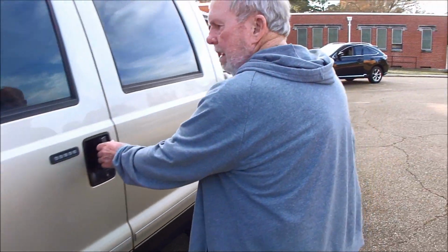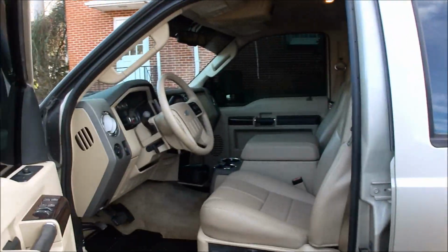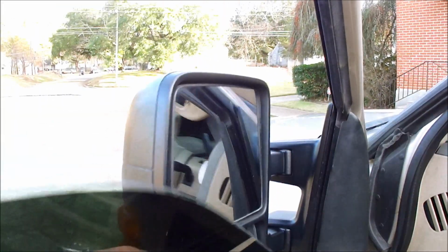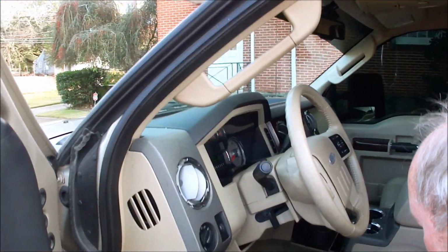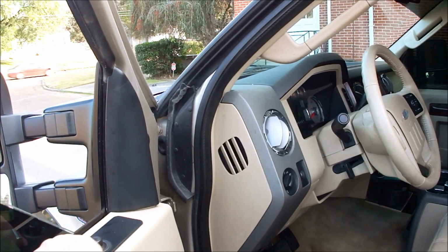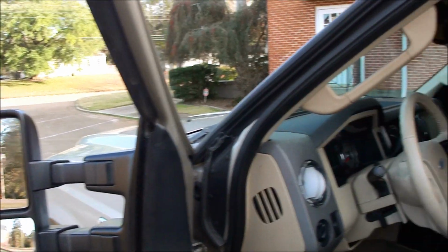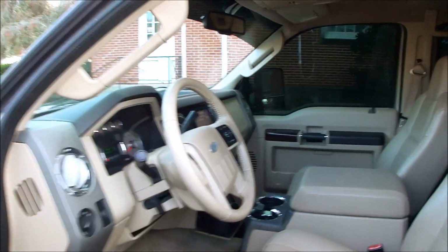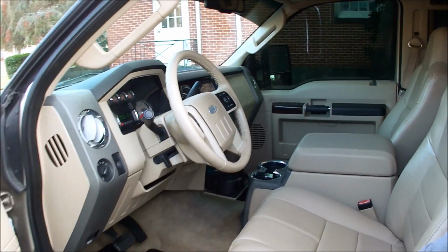It's just a really nice truck. Got the side mirrors, folding side mirrors. I don't know if you can see them, but yeah, see them coming, they both fold in and out. They go in and out too on both sides for towing. So all that works. Leather on the steering wheel is perfect. Automatic headlights. It does have a towing package also.